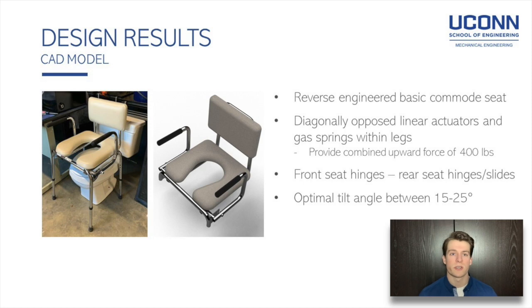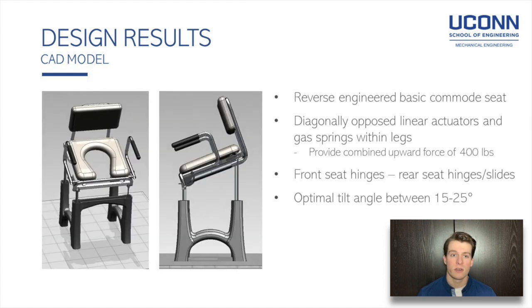A portion of our concept design is based off of a standard commode that we acquired with the help of our faculty advisor, Professor Shaky. From the very beginning, we were intending to construct a full-size prototype of the power-assisted toilet lift, so with that in mind, we decided to utilize the resources we had by reverse engineering the existing commode seat and creating a new base. Within the base, 2 linear actuators and 2 gas springs are internally housed in telescoping legs, providing a lifting force of 400 pounds. By programming the actuators to rise to different heights at different rates, the seat can be raised and tilt the user at an angle between 15 to 25 degrees, gently placing their weight back on their feet.